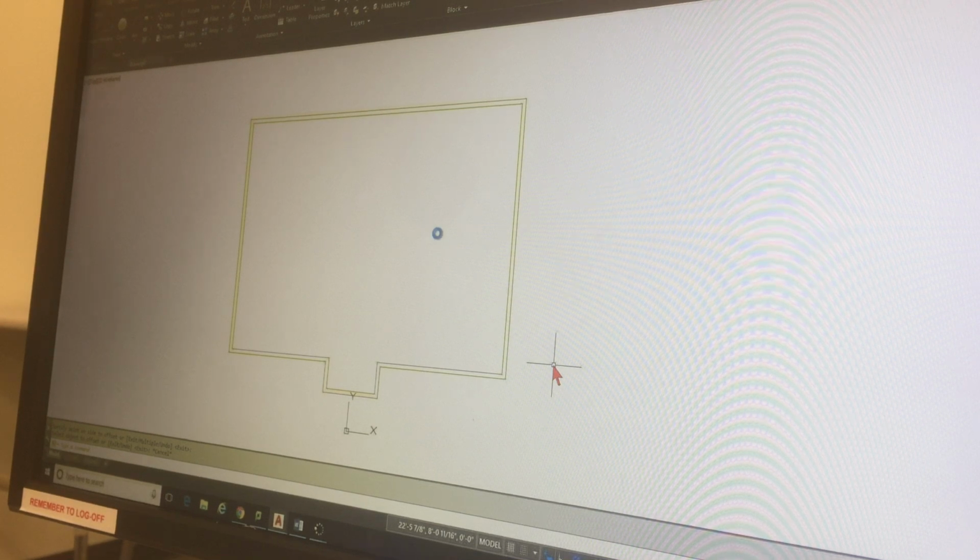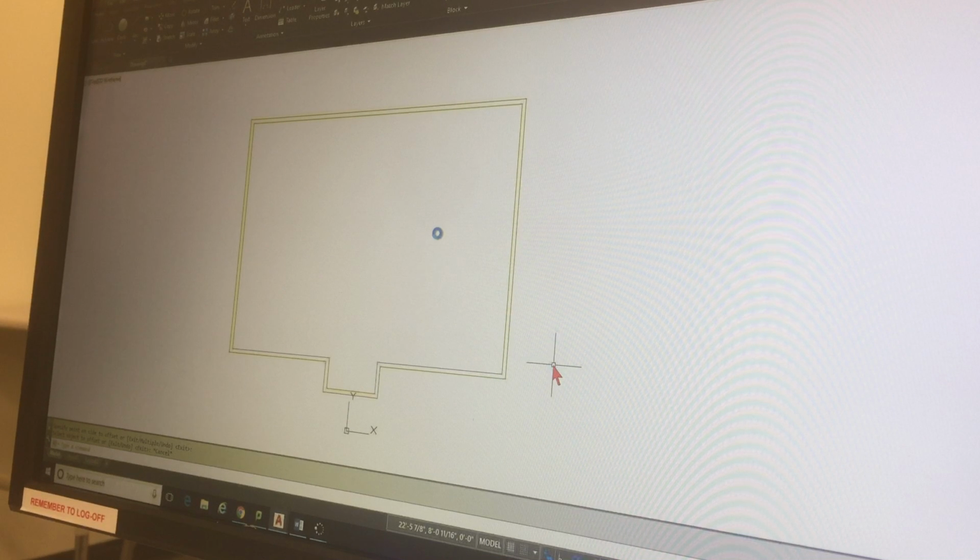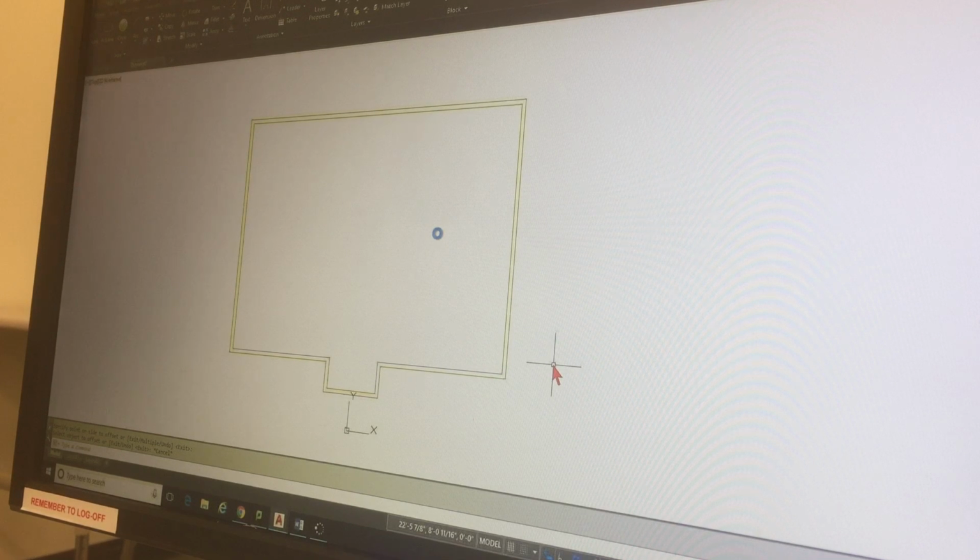So we let AutoCAD close it, and now we're in good shape. So now we see that this is looking pretty good here. So the next thing that we would do is we want to start putting in our partitions, which are these different walls, okay? So we continue to stay on here.